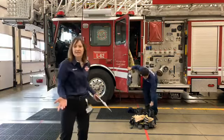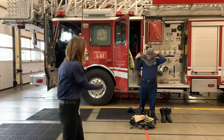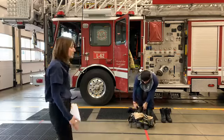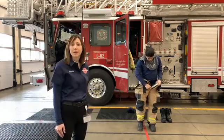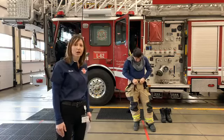So do you guys have rain boots at home? A lot of you probably do. So his boots look a lot like your rain boots. They're tall, they're black, they're really thick. So they're going to protect his feet from stepping on anything in a house that might be on fire. There might be glass or other things that could hurt him.